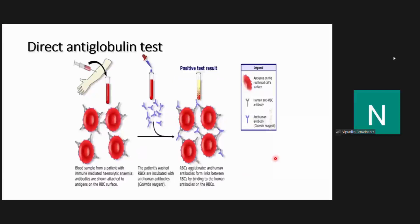This is just to illustrate the direct antiglobulin test or the Coombs test. Okay, so the Coombs test detects red cells which have antibodies attached to them. So what we put from outside are antibodies that will bind to the antibody-bound red cells and cause agglutination. So it detects already antibody-bound red cells in the patient's blood.